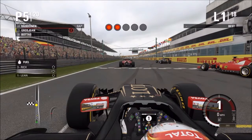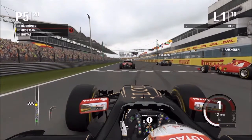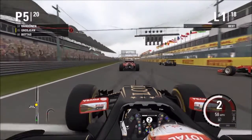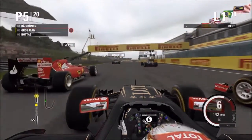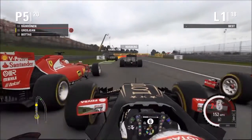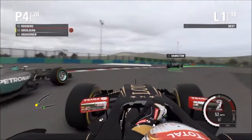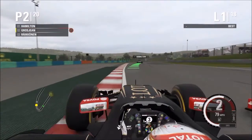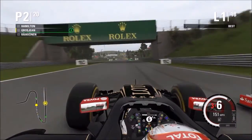So the lights are coming on for the Hungarian Grand Prix. 3 lights, 4 lights, 5 lights, and away we go, and we get a really good start for some reason. Our low-end power was absolutely fantastic here, but we're getting sandwiched by the 2 Ferraris. I really didn't know what to do here, so we brake a bit late, and we had contact with Rosberg. He goes sideways, and we are up into P2, but Kimi Räikkönen is still on our outside there.